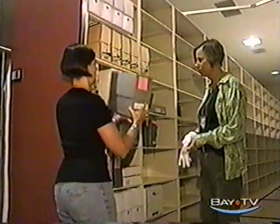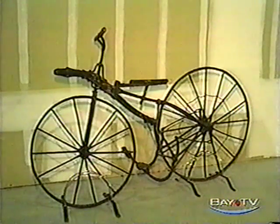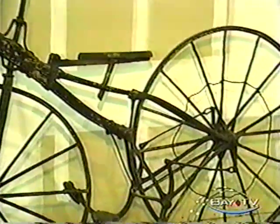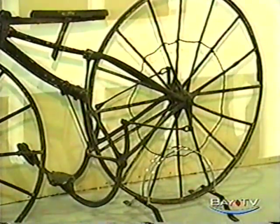One of them may be the oldest bicycle on the West Coast. The bike was built between, we suppose, 1840 and 1860, and we're not sure if it was built in France or actually here, and we have a researcher that is going to be doing some DNA testing to see if it's actually a bike from California.